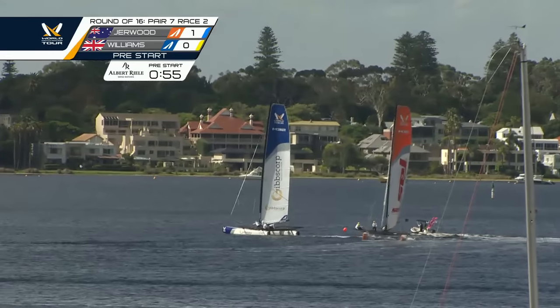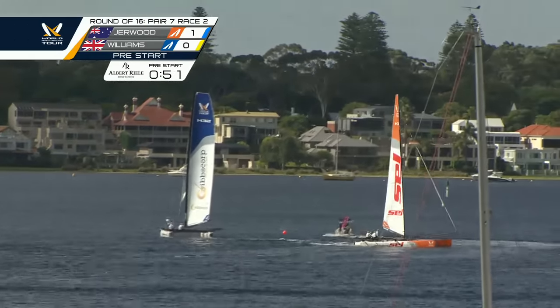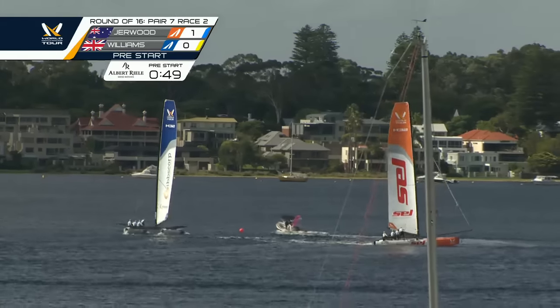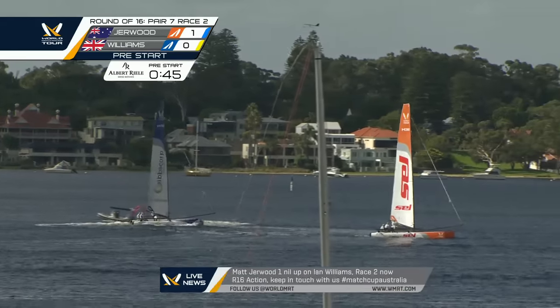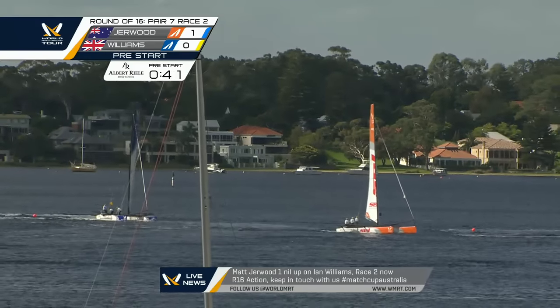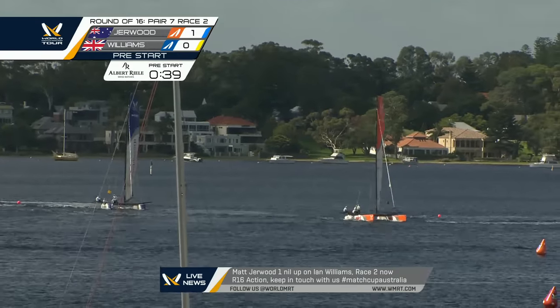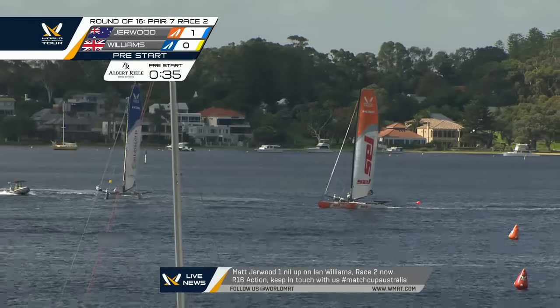He's actually tacked away. Jerwood bringing his bow down. Now, Williams has a lot of separation at this point. He's turning all the way down. I think Williams looking just to try and separate to windward. He has that crucial gauge. The only thing he's perhaps got to worry about is there is not long to go now. I think time for the boats to point back at the line.